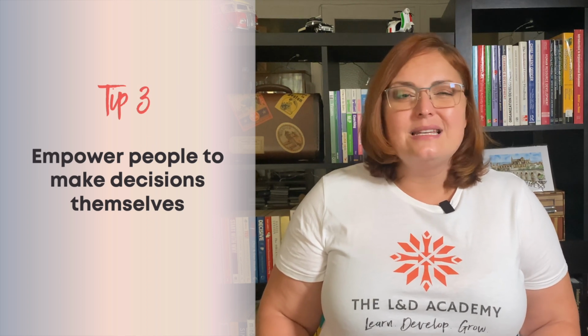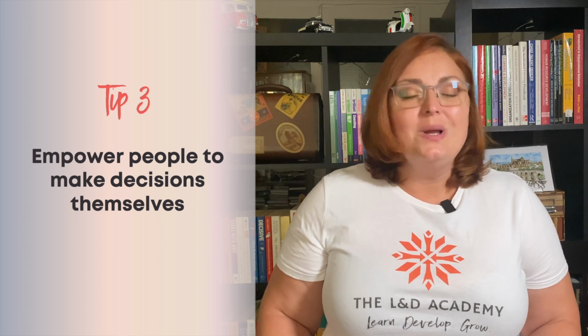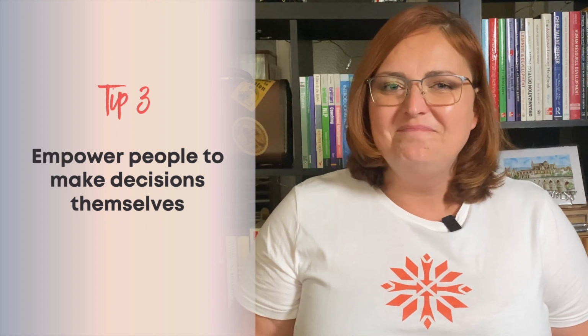Empower people to make decisions themselves. If the learning isn't applied back on the job, can we truly say that it is effective? And one of the best ways to ensure learners are putting their money where their mouths are is by allowing them to make all the decisions. When leaders become hands-off, employees become hands-on.